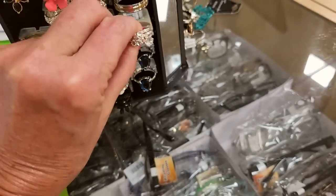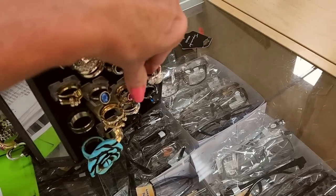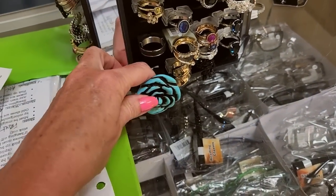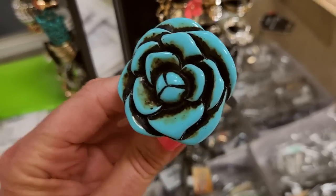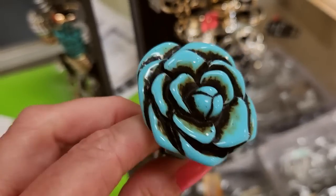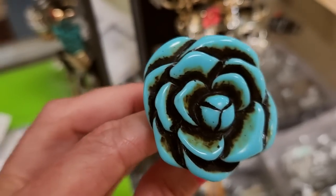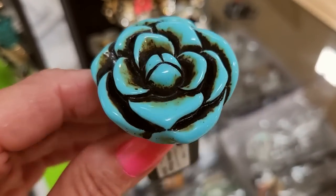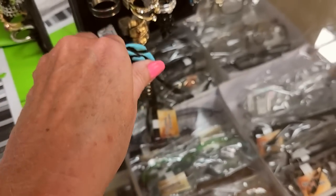You can see down there in the case they have reading glasses. They have tons of reading glasses down there. Oh, this one's massive. Look at this. This one was made of resin, and it's made to look old. It's like a blue rose. That was super cool. It was big, but it wasn't heavy at all. It was quite lightweight.